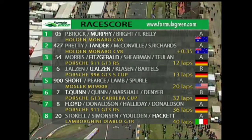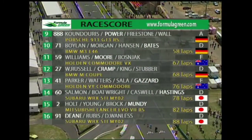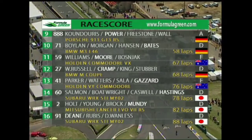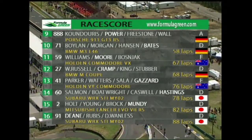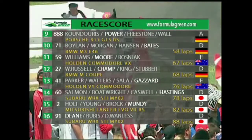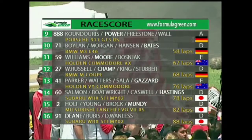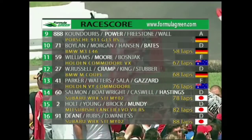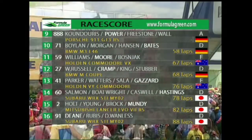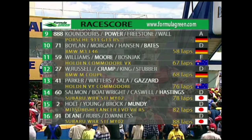They did a great job to bounce back into eighth spot after having tyre problems throughout the weekend. In ninth, the Conduras, Power, Freestone and Wall entry in car 888. And well done to Peter Boyle and Jeff Morgan, Hanson and Bates, taking out D-class in car 71 and finishing in the top 10. Winners of the Invitational class, Steve Williams, Graham Moore, Terry Bozenjak in the Commodore, Russell Cramp, King and Stuber in the BMW, Parker, Waters, Sala and Gazzard further back.